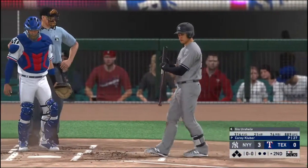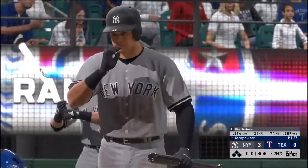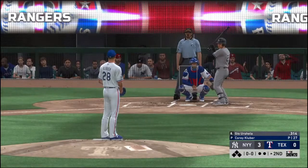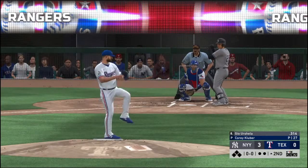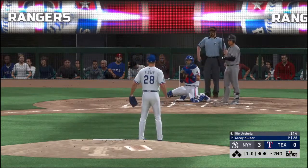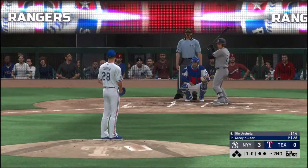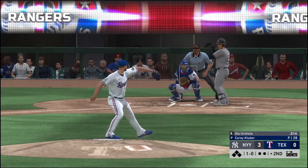Settling in now, Gio Urshela. He'll start things out here against Corey Kluber. One of the keys to securing a win, they want to keep the pressure on and try to build that lead as much as they can moving into the later innings. Pitch on the way. Ball, down. Urshela hits right-handed pitching very well. Makes a lot of contact, but he generally isn't known for displaying a lot of power. You'll see a lot of line drives and ground balls from him in these situations.